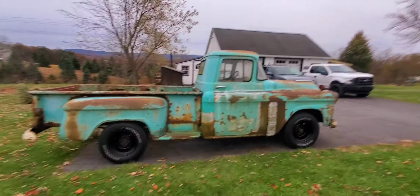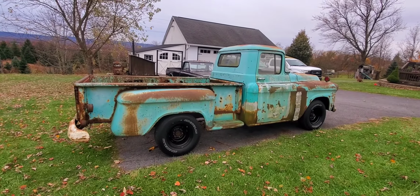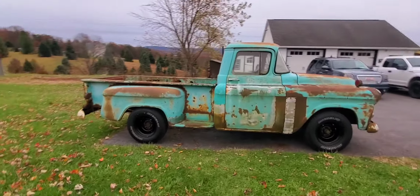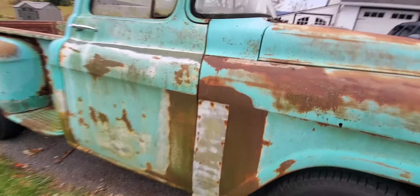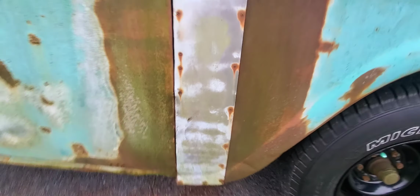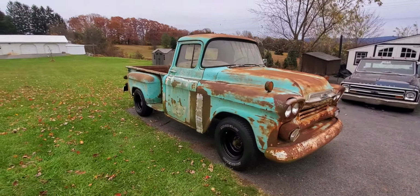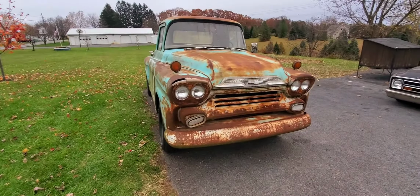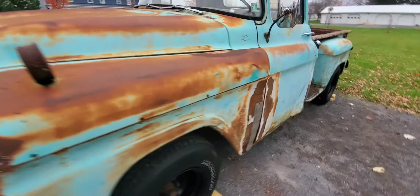But the back, just the angles, like this back angle of the cab, and the way the glass on these windshields wraps around the front, it's just really cool. These patch panels that someone riveted, they're going to get replaced. Try to match that patina. But that's the truck right now. 1959 Apache 32 or 3200. I did want to show you guys one thing quick.